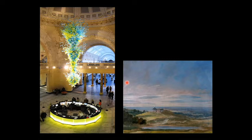And this particular oil sketch is inscribed on the back in pencil by John Constable himself. And it tells us that he completed this sketch on the 13th of October. It even tells us that he sketched it between 4 and 5 in the afternoon. And he notes that the weather on that day was very fine with a gentle wind.